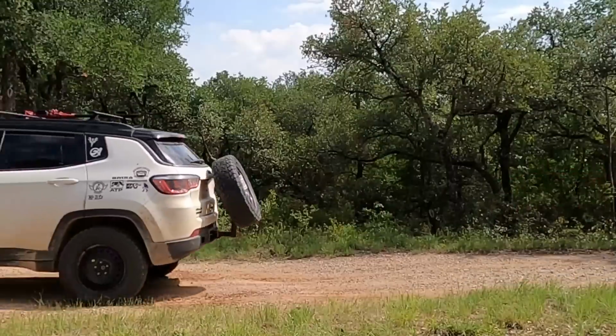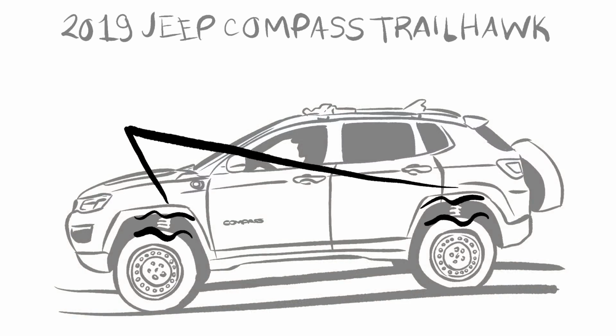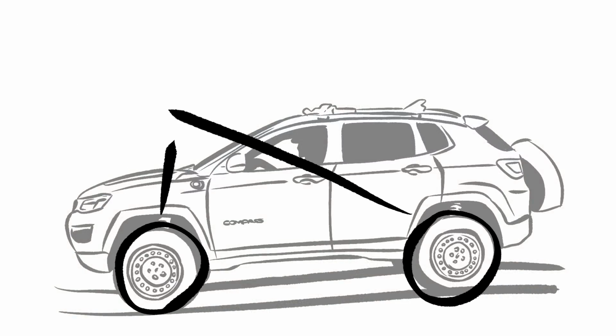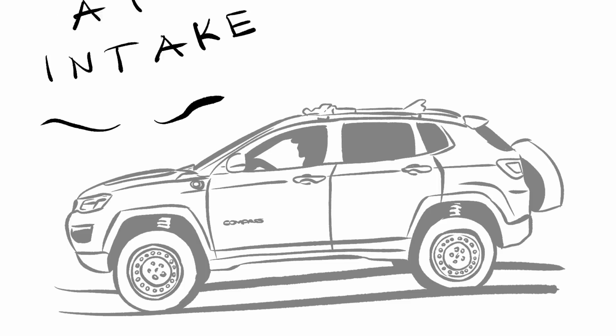Hold on a second. Before we get too much further, let's talk about what we're working with. I'm currently driving a 2019 Jeep Compass Trailhawk. I got a 4-inch lift, a little bit larger tires, and a K&N air intake. That helps a little bit.